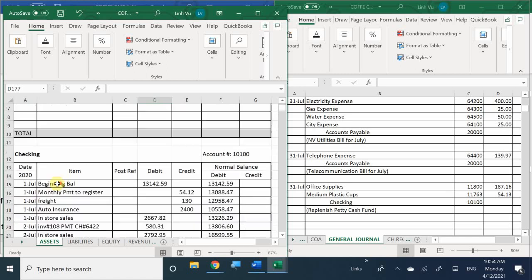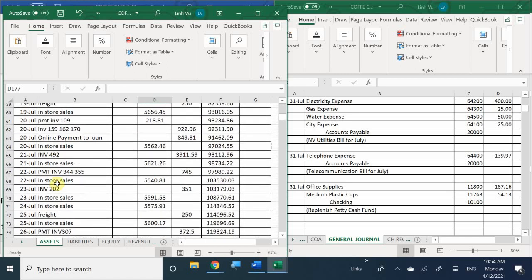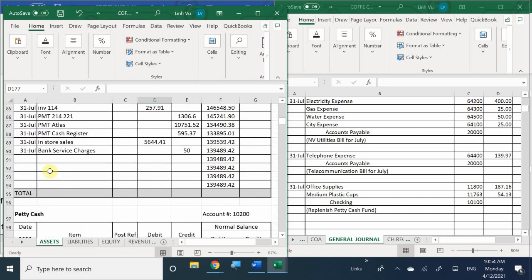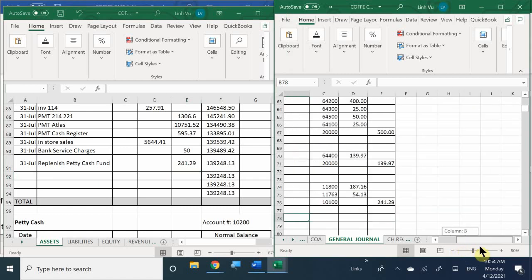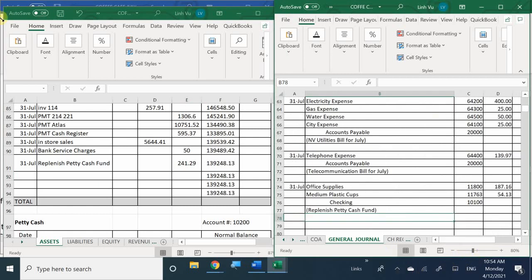And then lastly, we also need to update our checking account. Okay. So 7/31, replenish petty cash fund. Okay. And we replenished it for $241.29. Okay? 241.29. Okay?